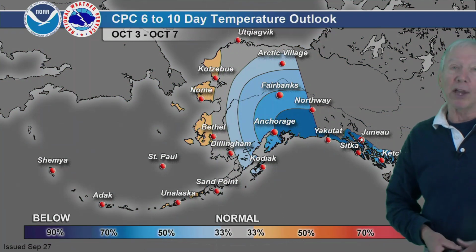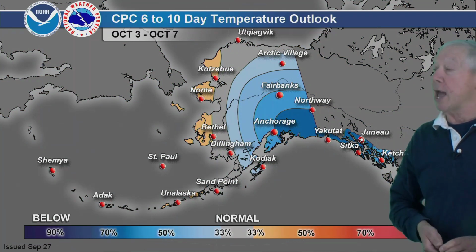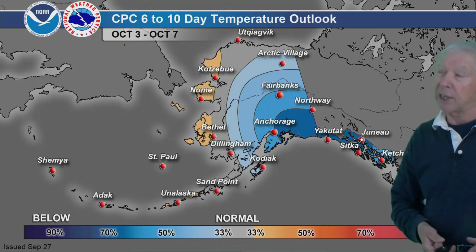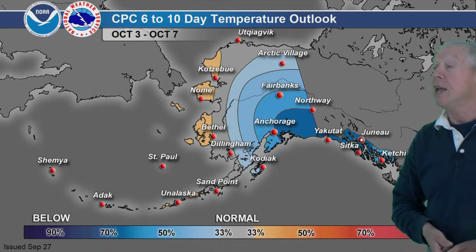So now we're going to take a quick look at our 6 to 10 day outlook. Temperatures, a pretty good probability they're going to be running below normal anywhere in the southeast mainland all the way down into the Panhandle, and at least a chance of below normal all the way up to Arctic Village and down to Kodiak Island. In the meantime, a little bit warmer on the west coast, so let's say a little better than 50% chance for the west coast, and normal temperatures for the Bering Sea area.